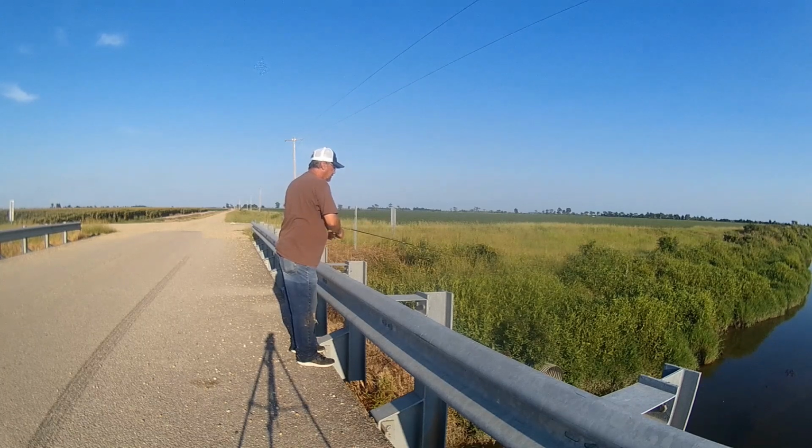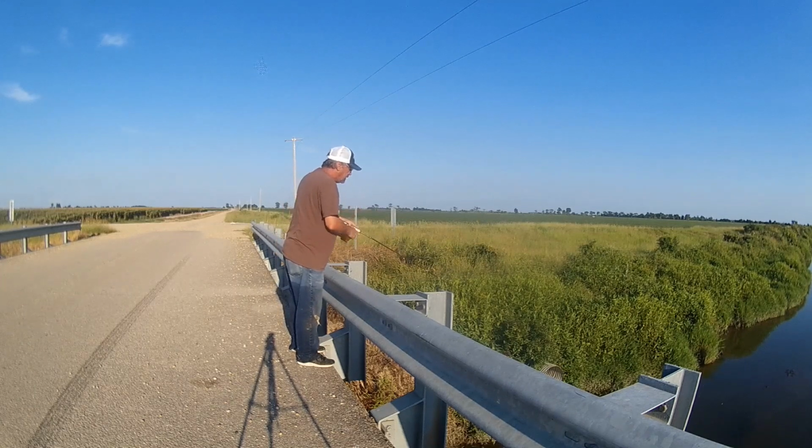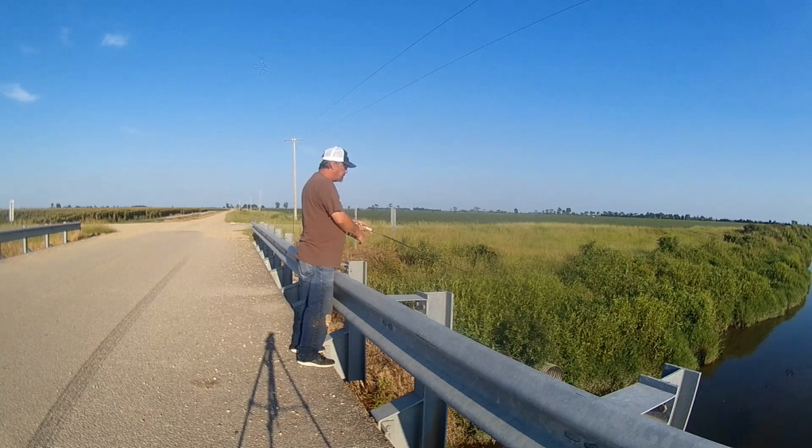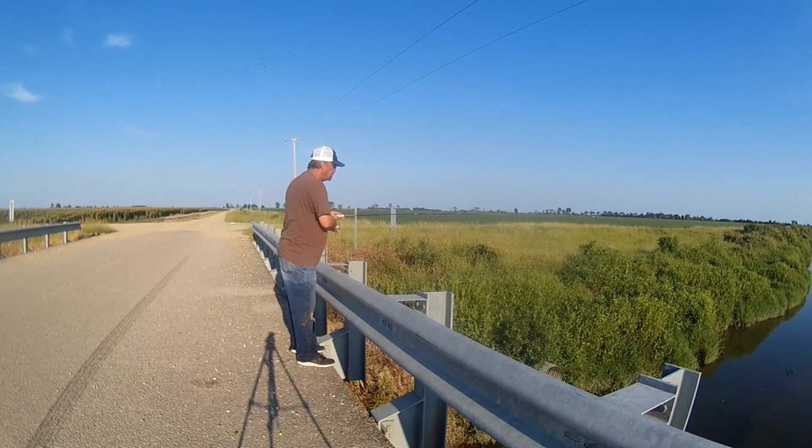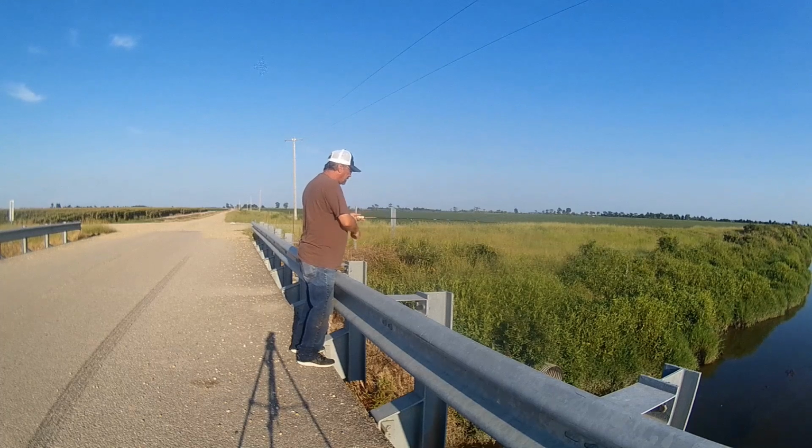Oh! Dadgum, what is that? That may just be a big old monster bluegill. I can't tell. He's almost straight down from me too. Let's get up here. That fish has charged that lure twice and missed it both times. Oh, dadgum! He just keeps coming at it.